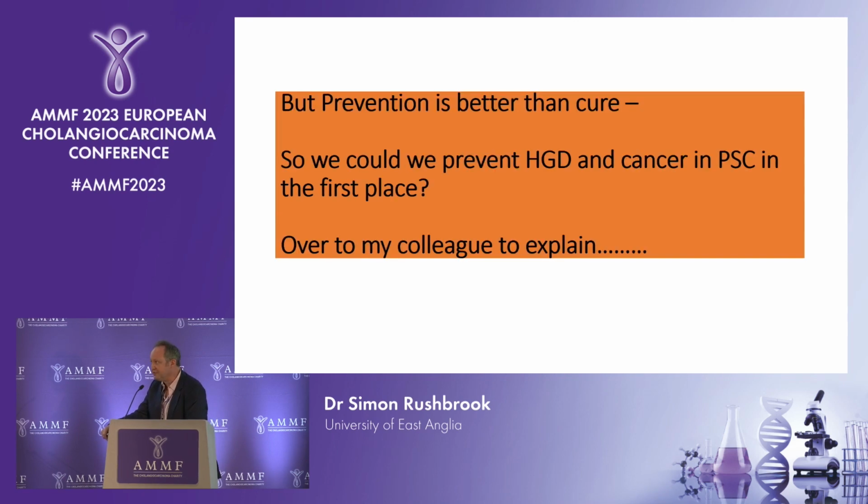But of course, like most things, prevention is better than cure. I'm going to hand you over to my colleague to talk through a study which we hope might change the outcome for cancer in PSC.